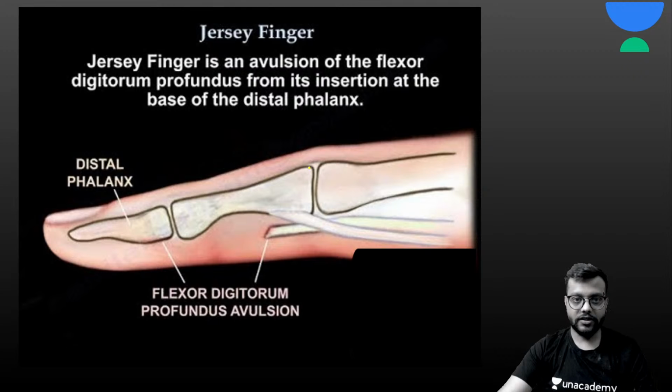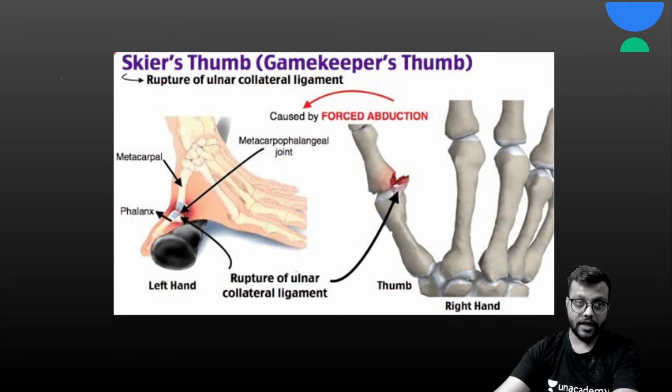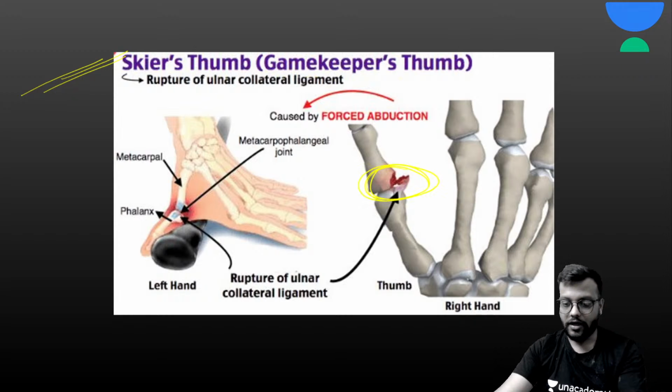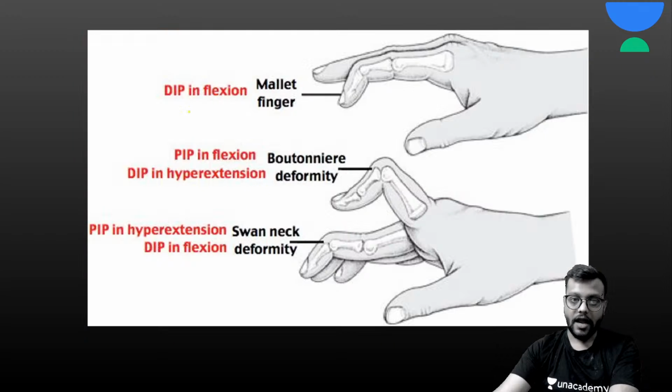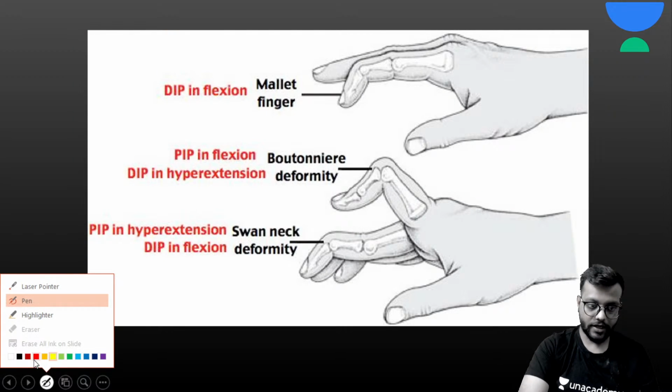Here you can see this is the jersey finger, and this is your gamekeeper's thumb, also called the skier's thumb, due to forced abduction at the first metacarpophalangeal joint. So there is avulsion fracture with rupture of the ulnar collateral ligament. This is your mallet finger, and here you can see the DIP joint in mallet finger.